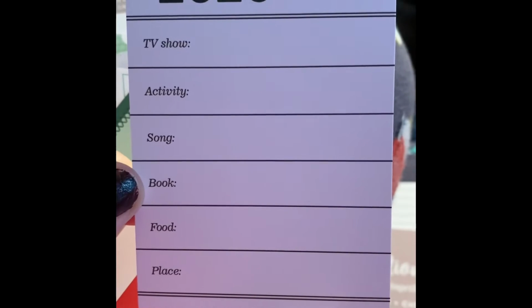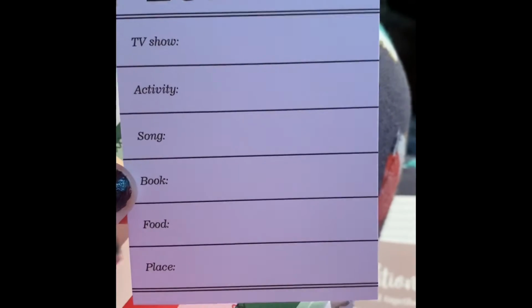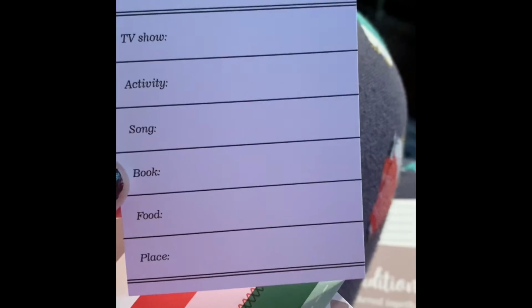This card says 2020 favorites. This would be a really good one to use in my December daily. I think I'm going to use this card in my December daily when I start.